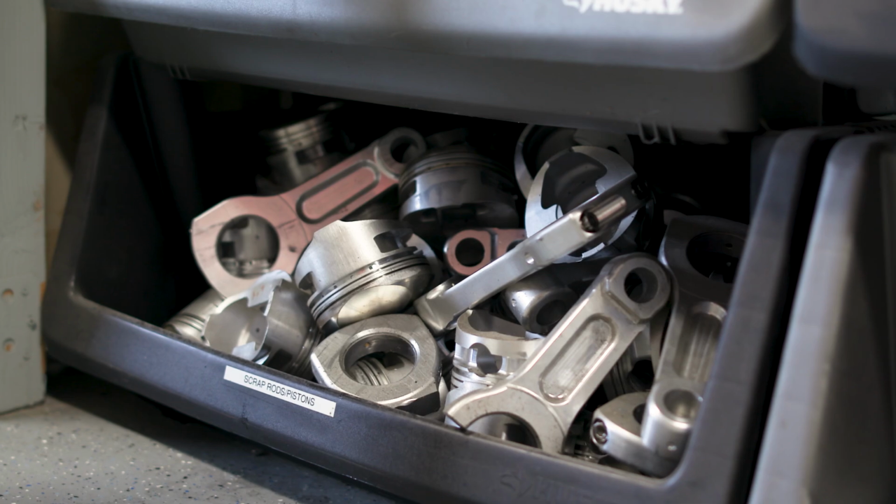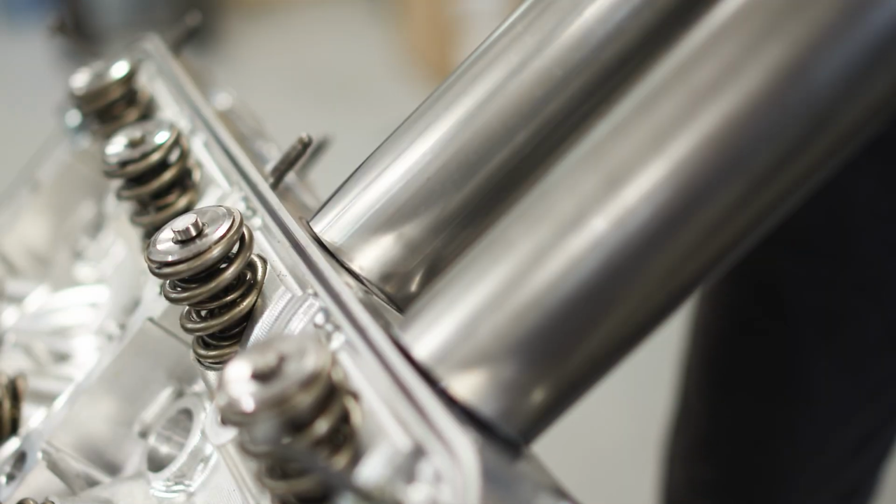We have 11 passes on the rods, they're replaced. Valve springs go 3 races and they're replaced. It's an expensive sport. It's more expensive if you don't take it apart and look at it.